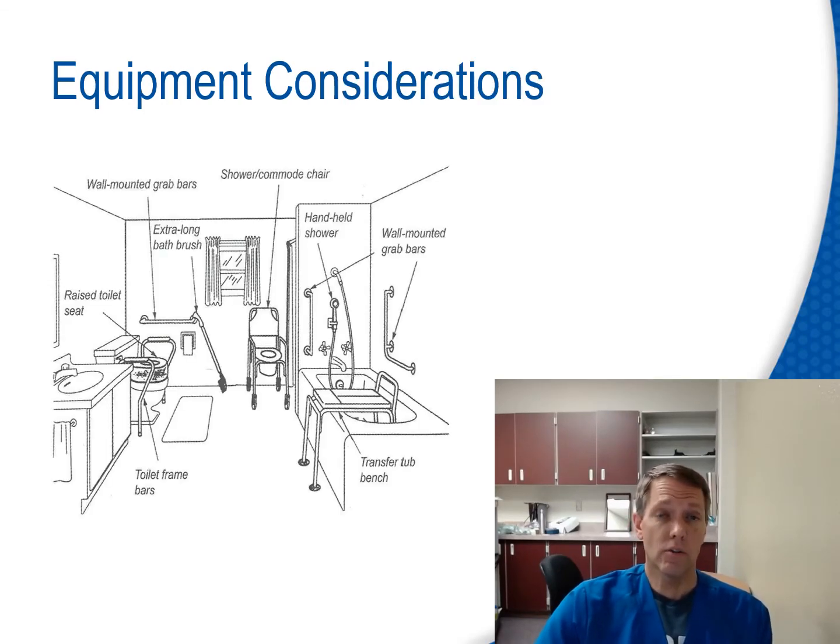This is what I call the ultimate bathroom setup. It has practically every known piece of device here. So if you look at that toilet, there's a riser, a raised toilet seat on it. And there's also some arms directly around it. That's called a toilet safety frame.